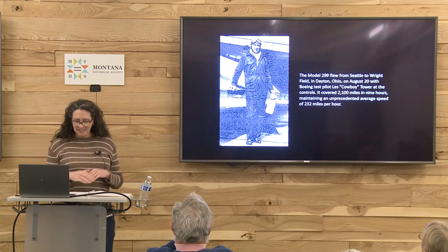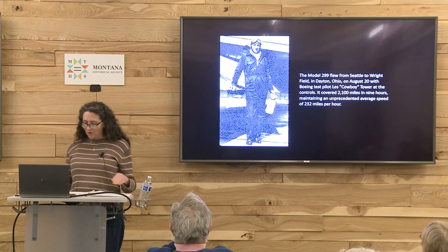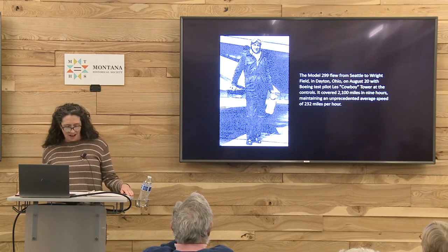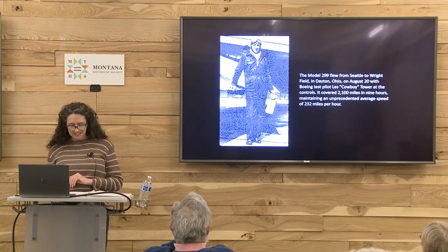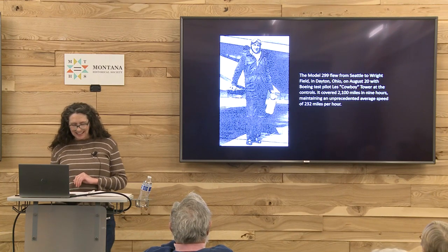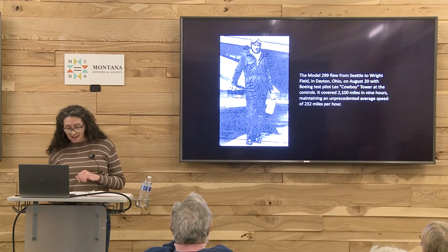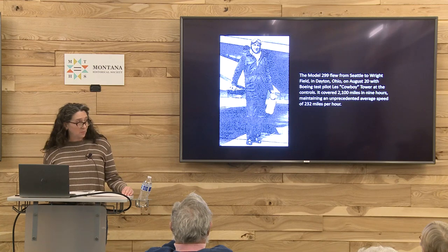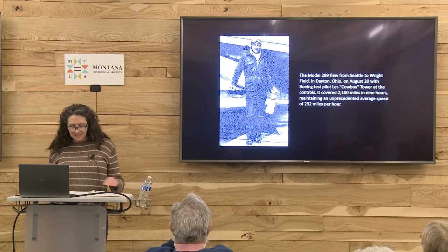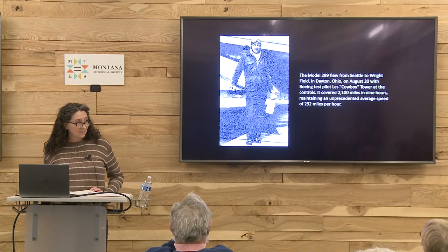The Model 299 flew from Seattle to Wright Field in Dayton, Ohio on August 20th, 1935, with Boeing test pilot Les "Cowboy" Coward, there he is, at the controls. It covered 2,100 miles in 9 hours, maintaining an unprecedented average speed of 232 miles per hour. Flight tests continued under the watchful eye of the Air Corps with great success.